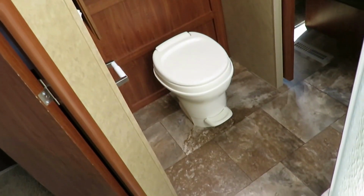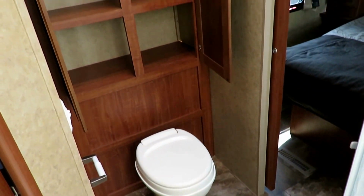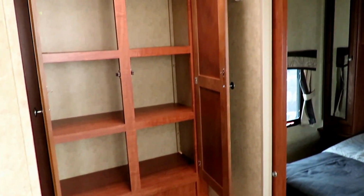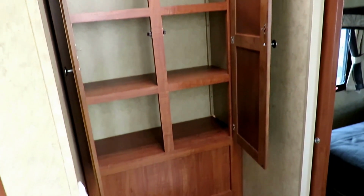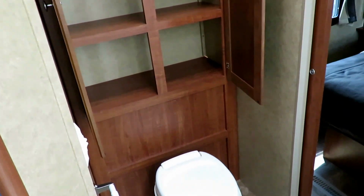Man, look how clean this is. I mean, even the shower, holy cow. Oh, they never cooked in this. They literally never cooked in it. My understanding is the missus may have boiled water a time or two. That is it. It's almost unfortunate it hasn't been used more than this, but good for you guys.